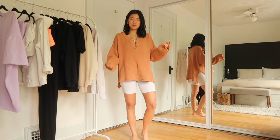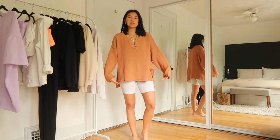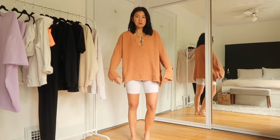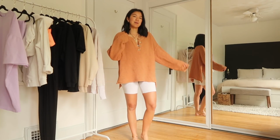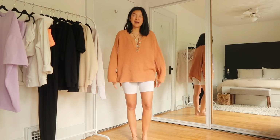So next is this Free People set that I'm going to show you, but I want to show you the top separate first, because I want to show you how it hangs over spandex or bike shorts. So it basically covers right where I wanted it to. I'm wearing a size small. I'd say go true to size for this set, because if you size down, the pants might be too small, and if you size up, the pants might be too big. So you're really sizing for the pant size on this.